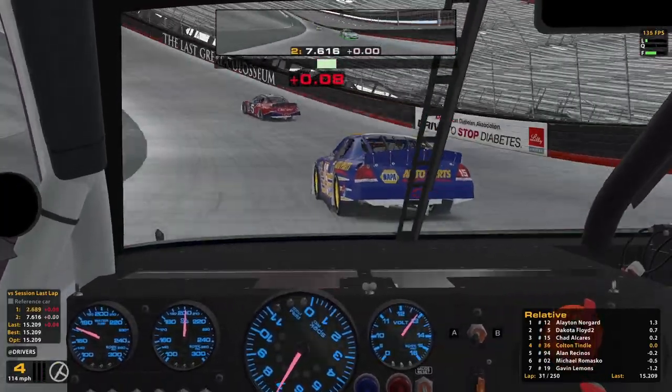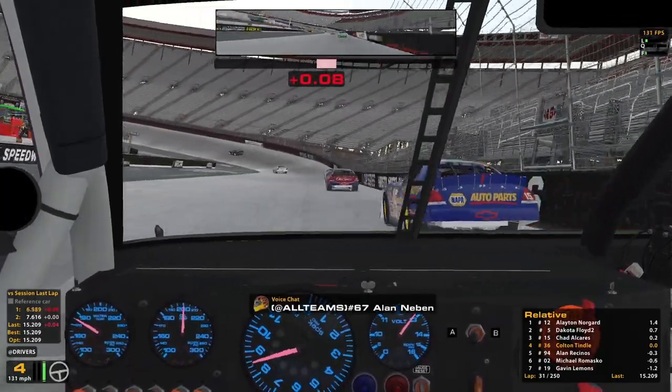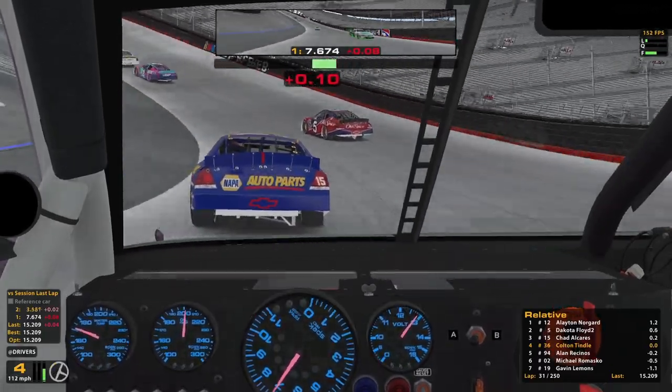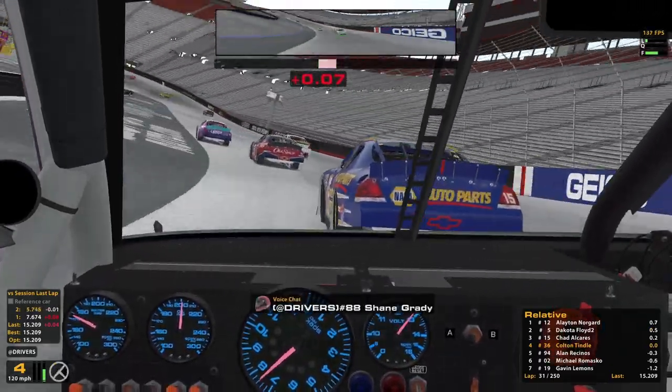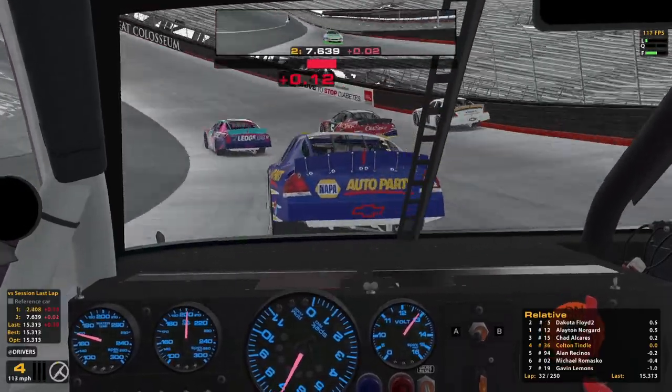I really feel the need to pass Chad. Nice save! I don't know how you save that, Shane. Shane with a save, it sounds like. You got lap traffic in the way. Just have to be patient with this.